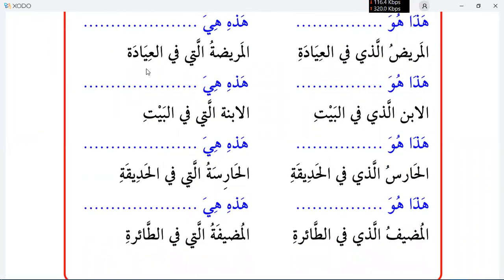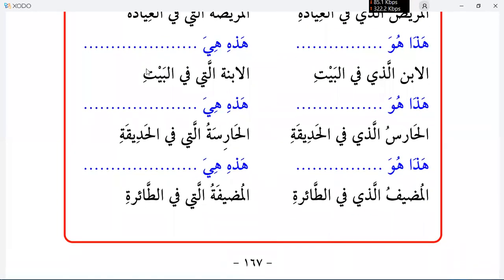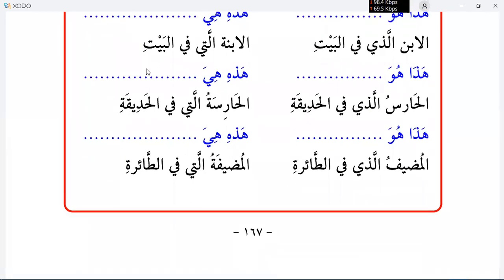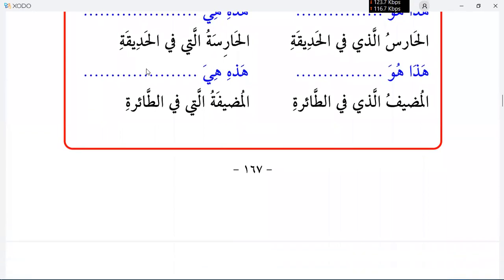هذه هي الابنة التي في البيت. This is the daughter who is in the home. هذه هي الحارسة التي في الحديقة. This is the guard who is in the garden. هذه هي المضيفة التي في الطائرة. This is the air hostess who is in the aeroplane.